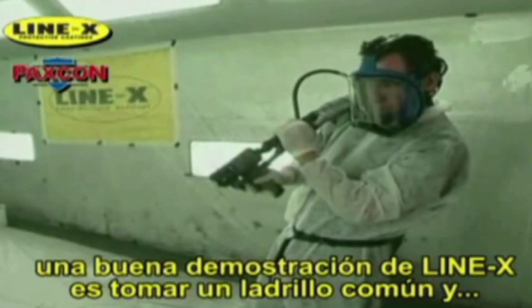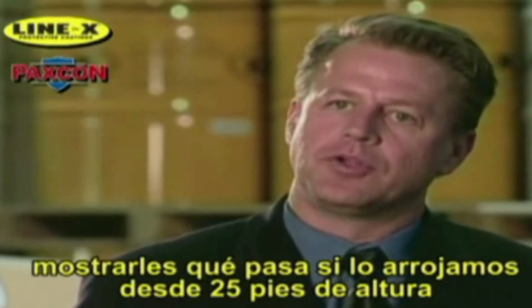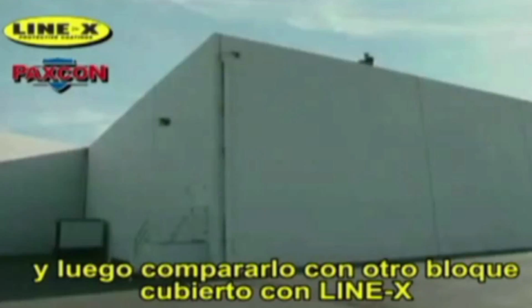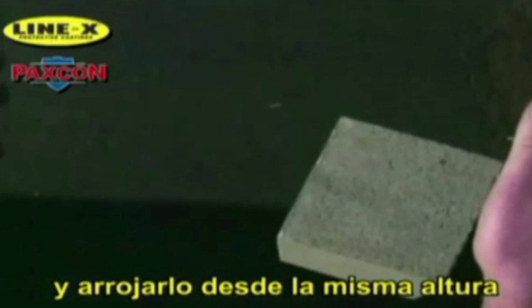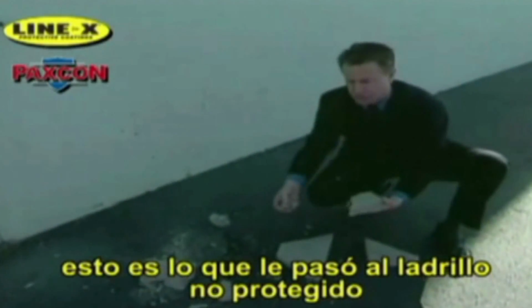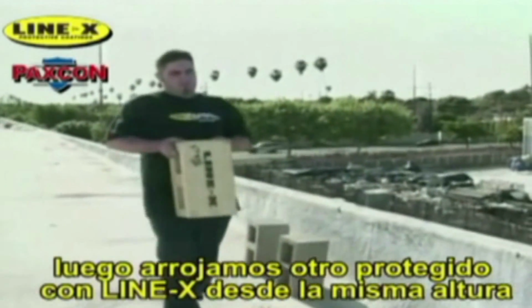A good demonstration of LINE-X is to take a cinder block and show you what happens when we drop it from 30 or 40 feet off the ground, and then contrast that with what happens when we coat it with just a 1/4 inch of our product and drop it from that same height. This is what remains of a cinder block that was not treated with LINE-X. We dropped it to simulate what would happen in a blast, and it creates these deadly shards. Next, we drop a block that has been treated with LINE-X from the same height.